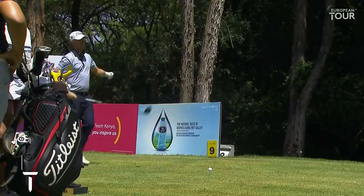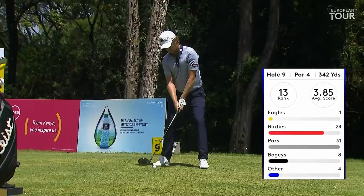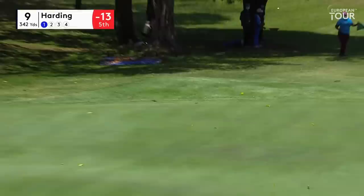Harding has made mincemeat of this hole. He absolutely owns it, going with the driver. He's got the short abbreviated swing both back and through, but he can move it in both directions. Very comfortable maneuvering the ball. Well, he's driven this green the last three times he's played it. Can he do it again? Yes, he can. It's just a par three for him, isn't it?